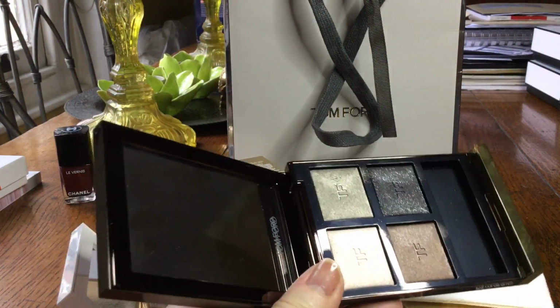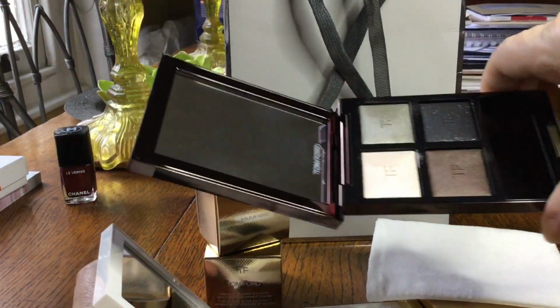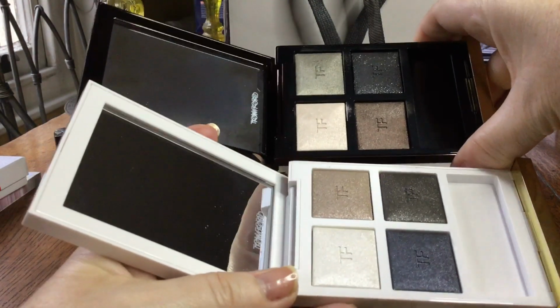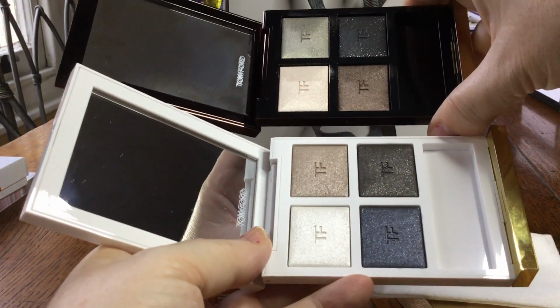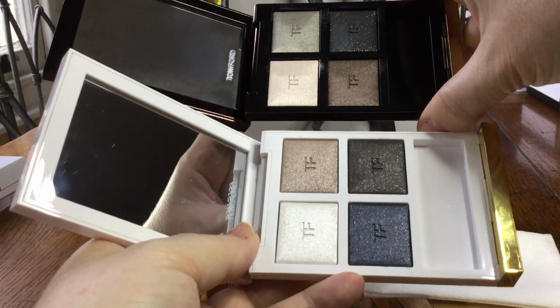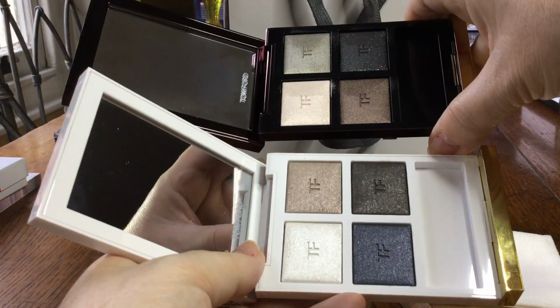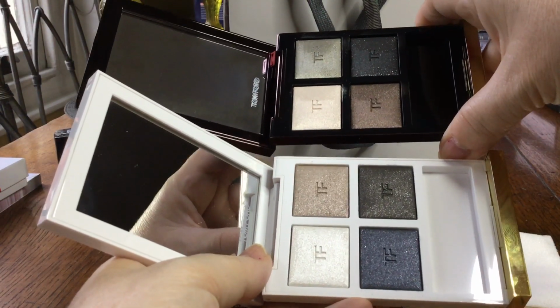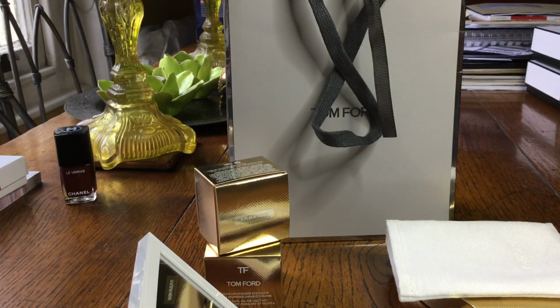So there's Double Indemnity. If we look at them together, I don't know, they're not, I guess, that similar. The kind of white, the taupe, the dark. I just felt it was a very similar look, and although I do like Double Indemnity, I haven't used it a lot. I think I will use it more now that we're into winter.